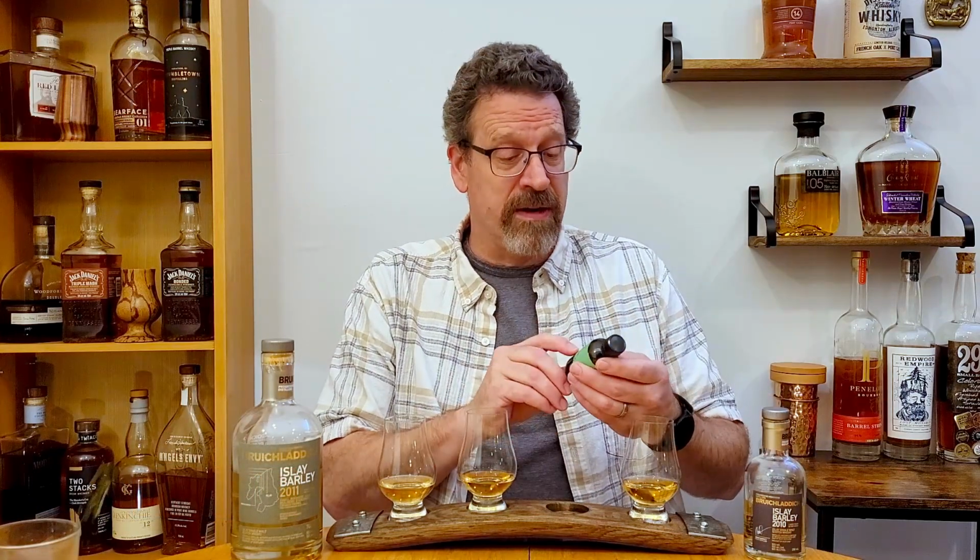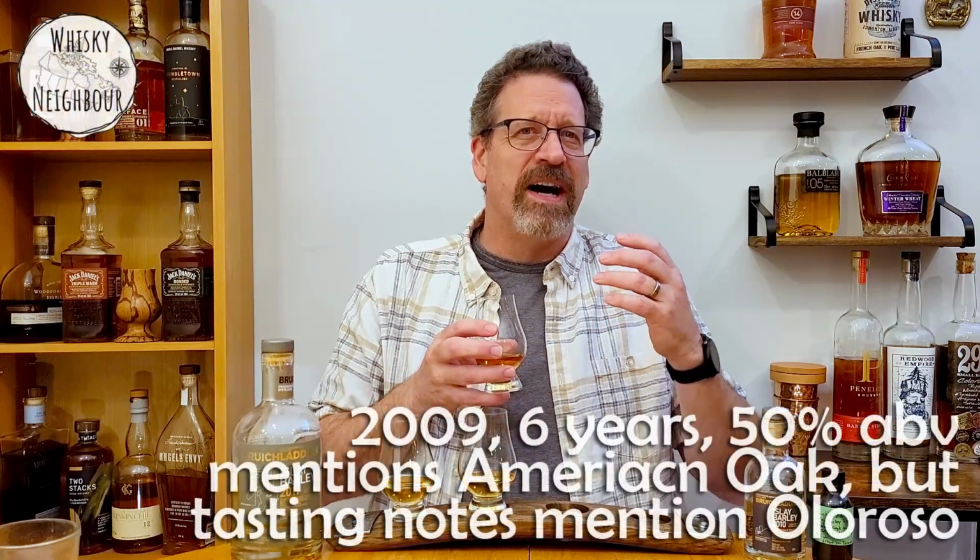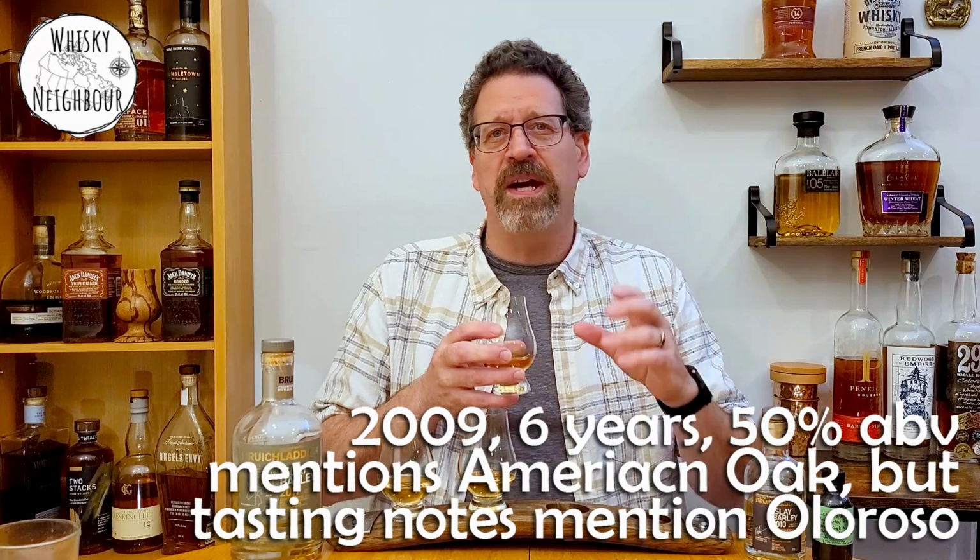So the last one here, I just got from Andy, and he got it from his friend Jeremy. This is the 2009. And what's interesting to me when I went on to the Bruichladdich site about this is at one part on the website it says aged entirely in American oak. But then in the nosing descriptions, it talks about that Oloroso nose that you can only get from cask from Jerez, Spain. So I found it interesting that on the website there seemed to be conflicting information.